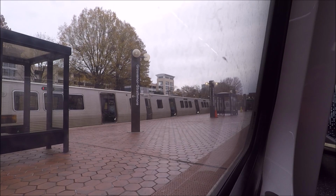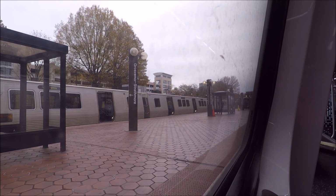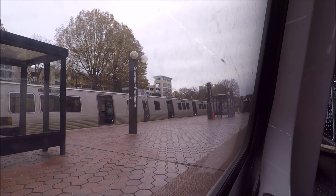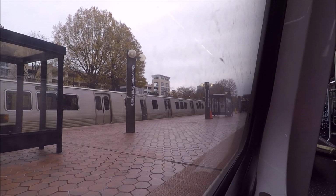Doors opening. Step back to allow customers to exit. Fairfax County, Arlington County, and Alexandria. When boarding, please move to the center of the car. This is a Red Line train to Glenmont. The next stop is Medical Center. Step back. Doors closing.